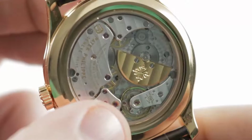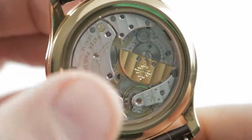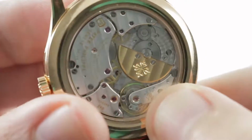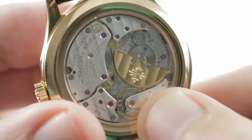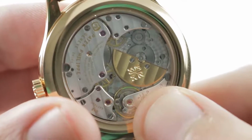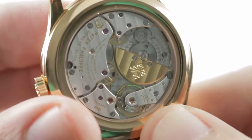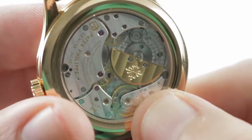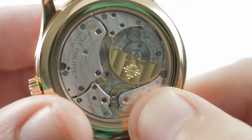We're beating away at 21,600 vibrations per hour, and we have a 38 to 48-hour power reserve. The balance features a free-sprung architecture that allows the watch to take and hold its 6-position adjustment quite well, even in the face of violence on the wrist. And then you have a silicone Spiromax Patek Philippe hairspring that is robustly anti-magnetic.